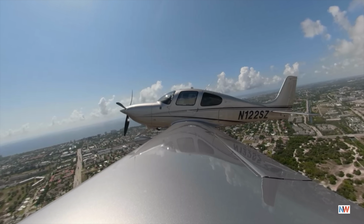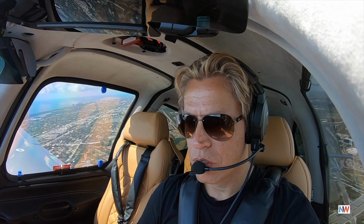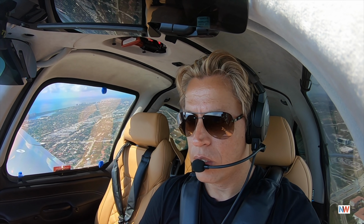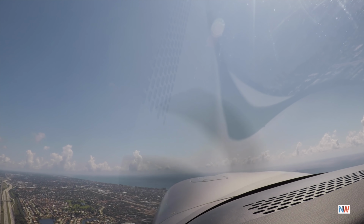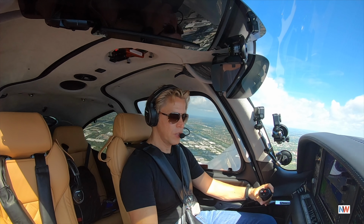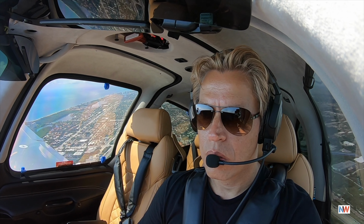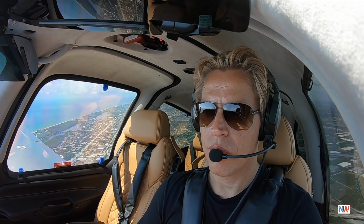122 Sierra Zulu, contact Palm Beach departure. Over to departure, Sierra Zulu. Palm Beach departure, good morning, Sierra November 122 Sierra Zulu through 900 for 2,000, runway heading. 122 Sierra Zulu, Palm Beach departure, radar contact, climb and maintain 7,000. Climb and maintain 7,000, Sierra Zulu. Alright, autopilot on. Runway heading, climb to 7,000.